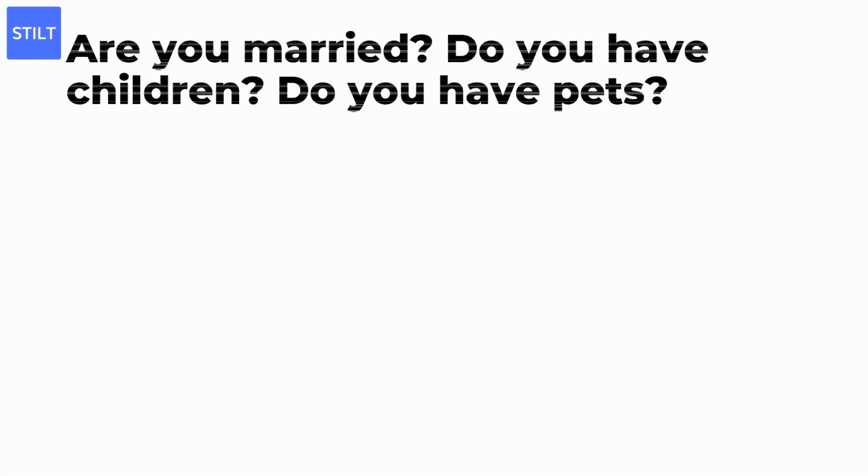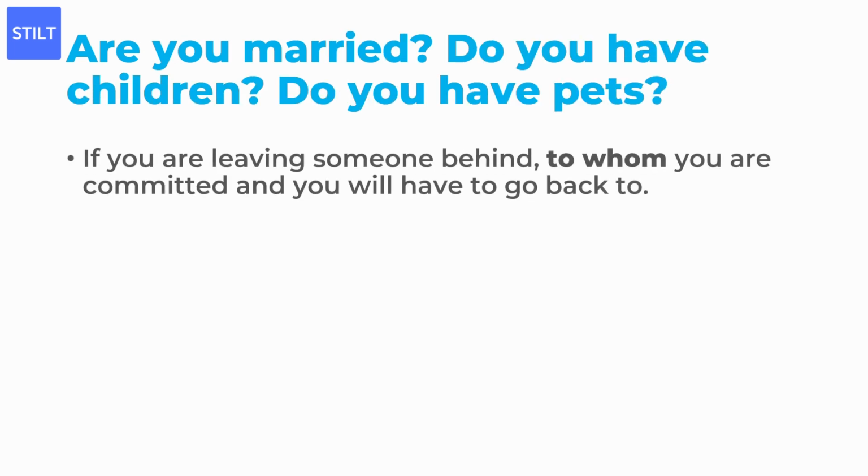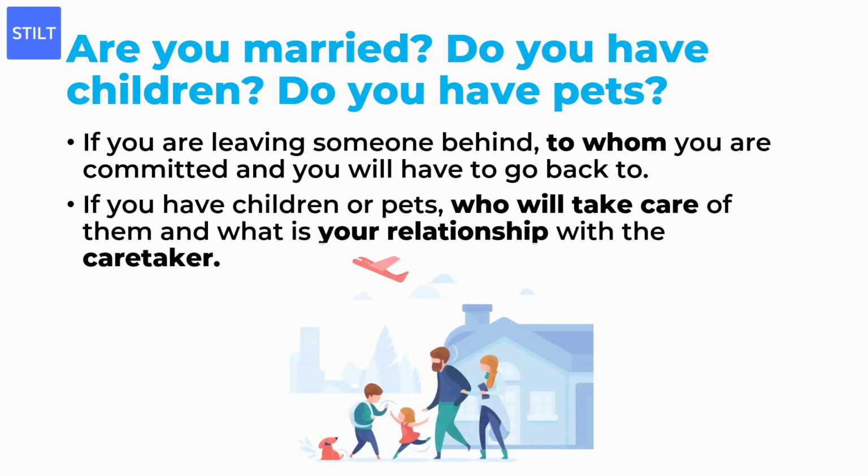Question: Are you married? Do you have children? Do you have pets? The consular wants to know if you are leaving someone behind to whom you are committed and will have to go back to. If you have children or pets, tell them who will take care of them while you're away and what your relationship is with the caretaker.